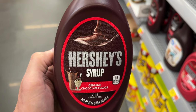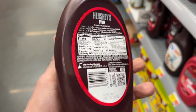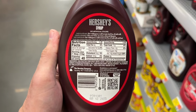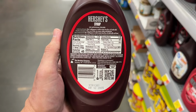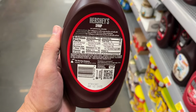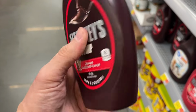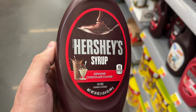Well, guys, I'm not sure about you, but one of my favorites growing up was Hershey syrup, adding tons of this into a giant glass of milk or just layering it all over my ice cream. My, how things have changed. It's funny that the marketing is still out there saying this is no artificial colors, adds negligible amount of fat. No, instead, it just kills us with the sugar. High fructose corn syrup being the #1 ingredient.